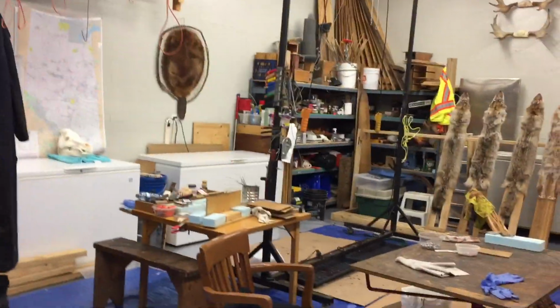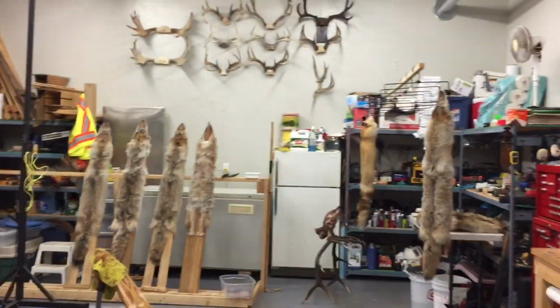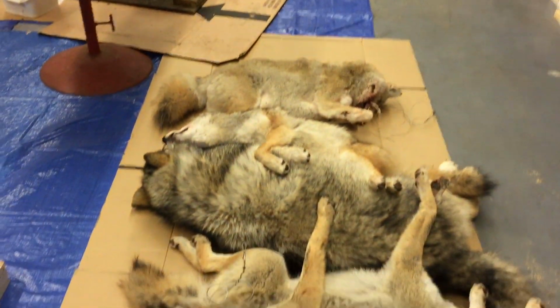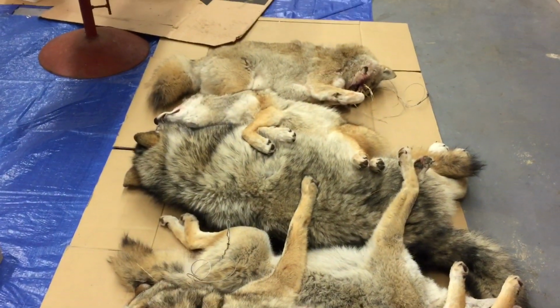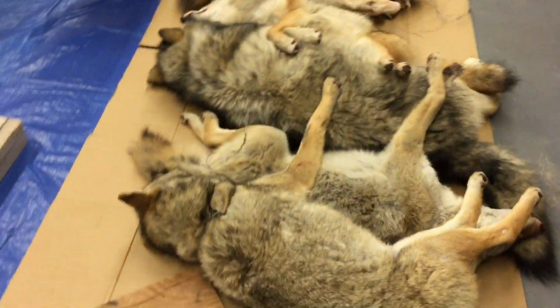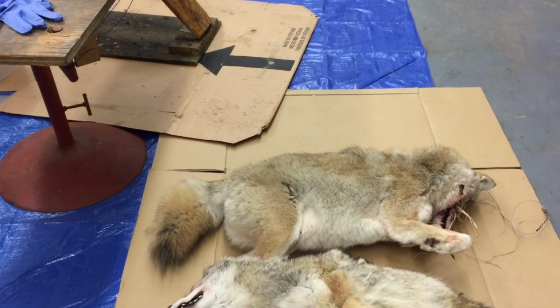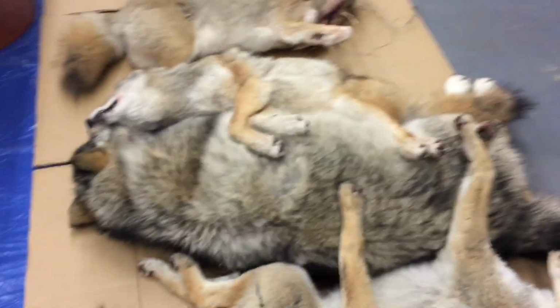Well, things are getting a little bit more set up. Got some coyotes there. And then we got these guys. So some nice coyotes there. Nice big ones. Some light ones.